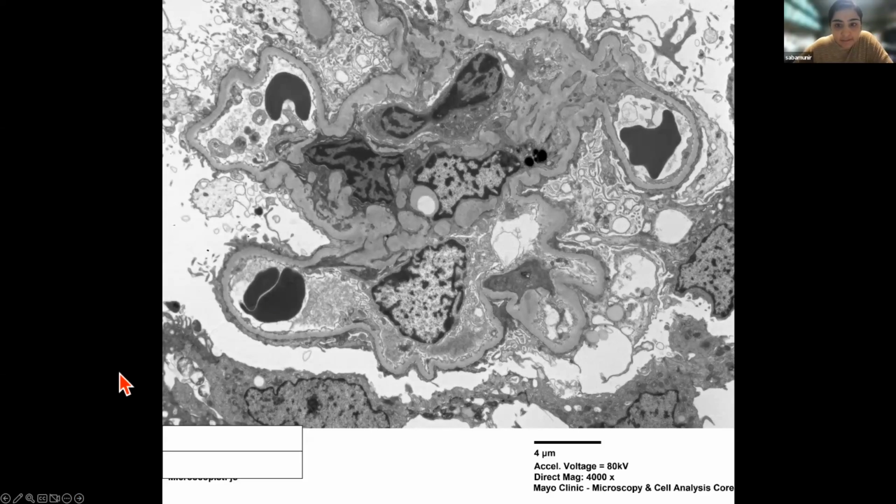Okay, so here is our EM slide. I'm looking at the podocytes here and they look fairly effaced, widespread, diffusely. And do you see any deposits? No, that's what I was just looking for. I don't really see any deposits at all. So just the foot process effacement is what sticks out. It's a nice picture. You've got the mesangium, and at least 3 loops coming off of it, maybe 4.